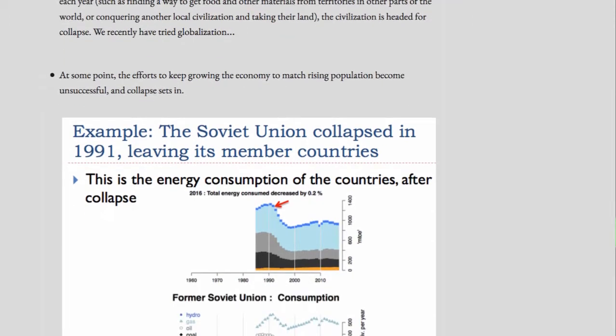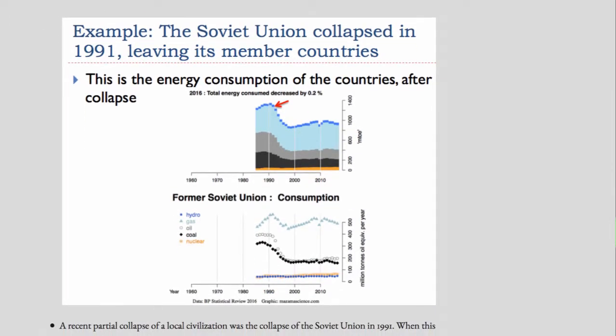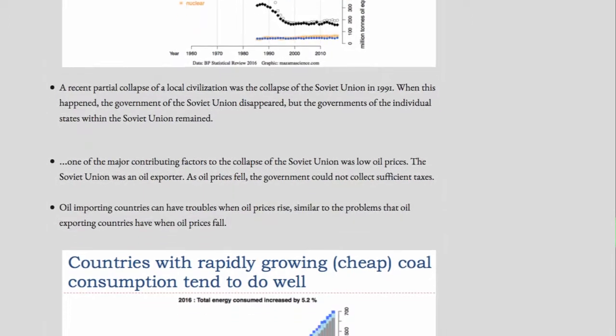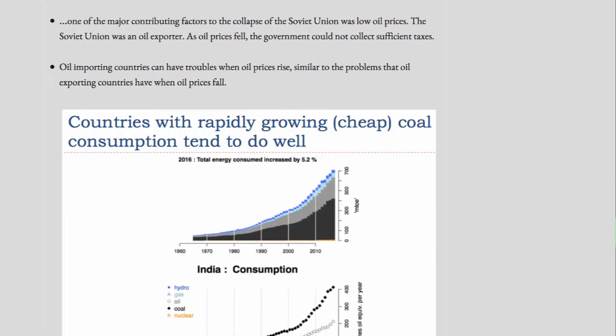Example: the Soviet Union collapsed in 1991, leaving its member countries. A recent partial collapse of a local civilization was the collapse of the Soviet Union in 1991. When this happened, the government of the Soviet Union disappeared, but the governments of the individual states within the Soviet Union remained. One of the major contributing factors to the collapse of the Soviet Union was low oil prices.